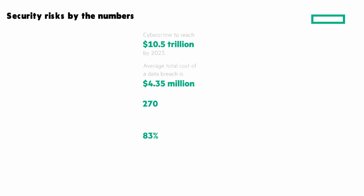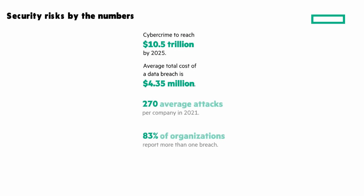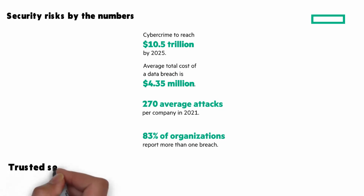What do these mean? Cybercrime to reach 10.5 trillion by 2025. Average cost of a data breach is 4.35 million. 270 average attacks per company in 2021, and 83% of organizations report more than one breach.